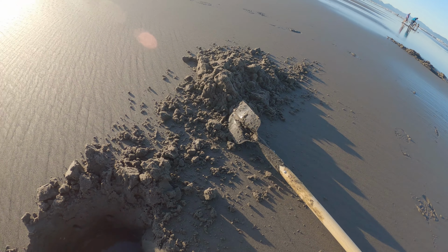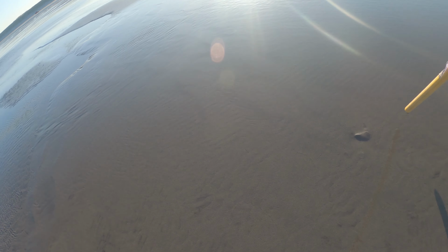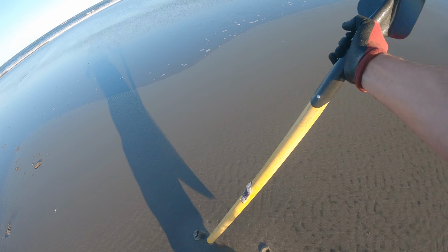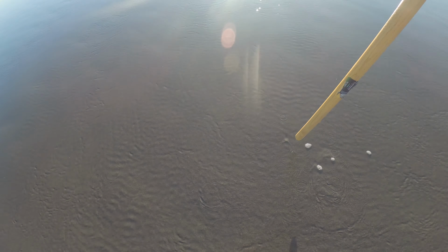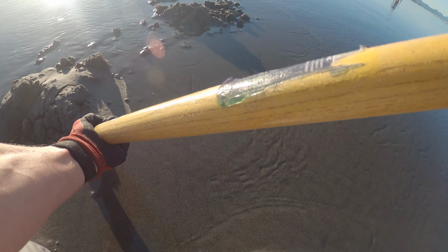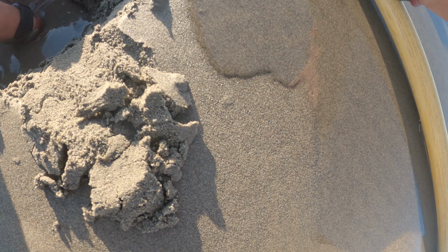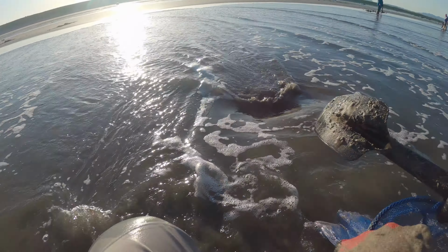Kind of broke these up a little bit here. Still good though. What you do is you hit the ground like this until you see the little hole pop up. Sometimes you can see a donut. Kind of small ones today.